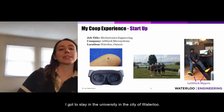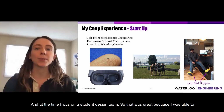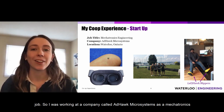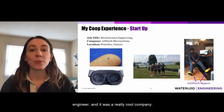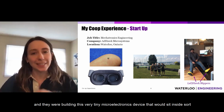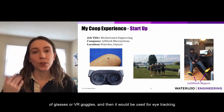My third co-op experience, I worked at a startup. This was really awesome. I got to stay in the city of Waterloo. And at the time I was on a student design team. So that was great because I was able to continue my work on the student design team, as well as get a really awesome co-op job. So I was working at a company called Ad Hoc Microsystems as a mechatronics engineer. And it was a really cool company. It was started by some nanotechnology PhD graduates, and they were building this very tiny microelectronics device that would sit inside glasses or VR goggles, and then it would be used for eye tracking.